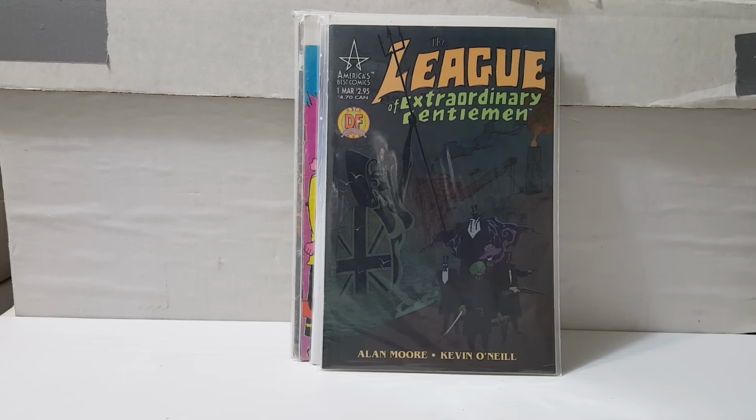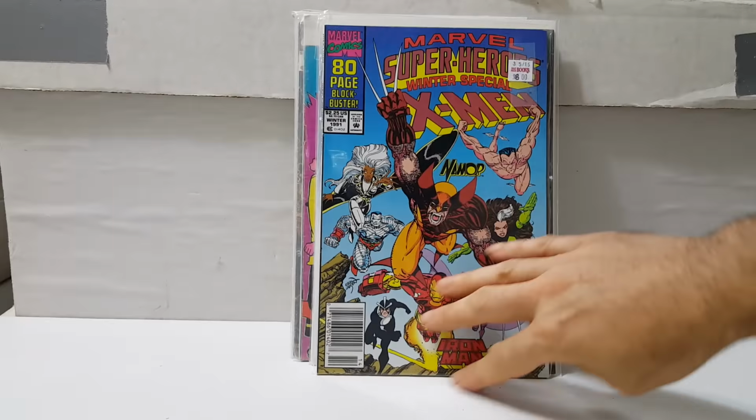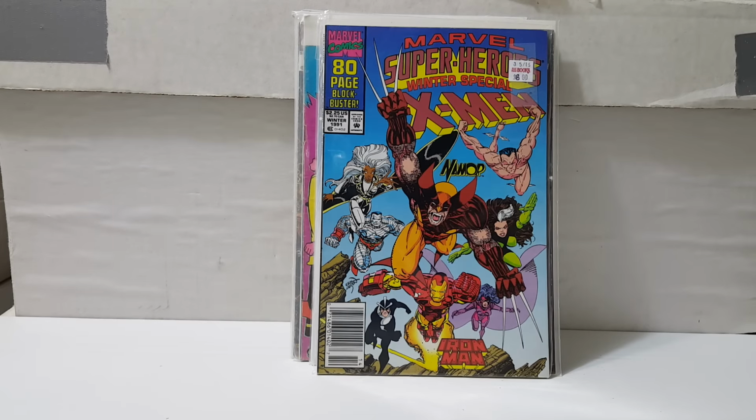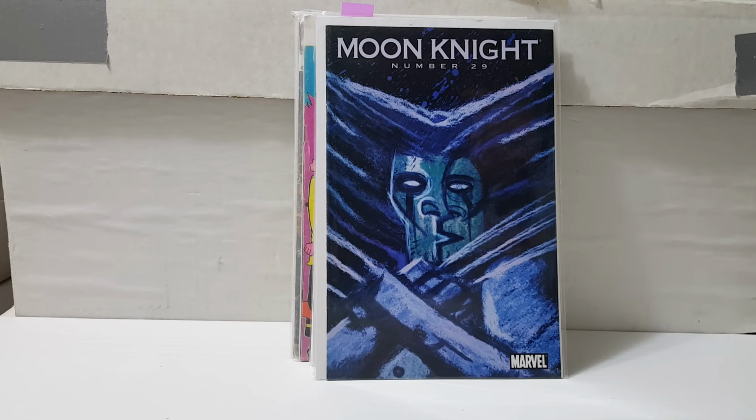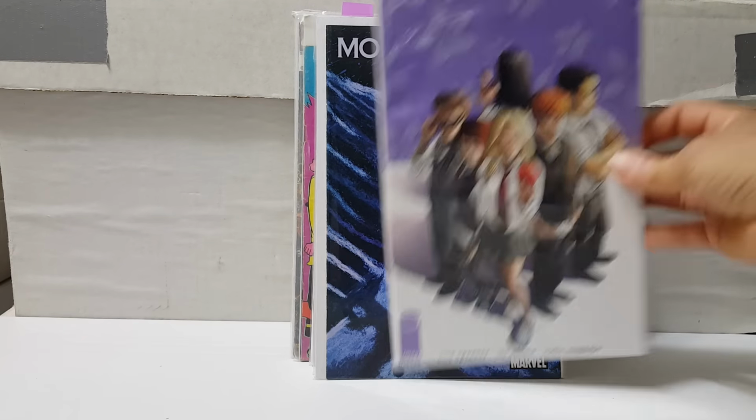Another book I found when I was at Half Price Books. This is a second copy. First appearance of Squirrel Girl, so if anybody's interested in that book, hit me up. I found, this is the Wolverine Art Appreciation from Moon Knight number 25. This is Morning Glories number 1.